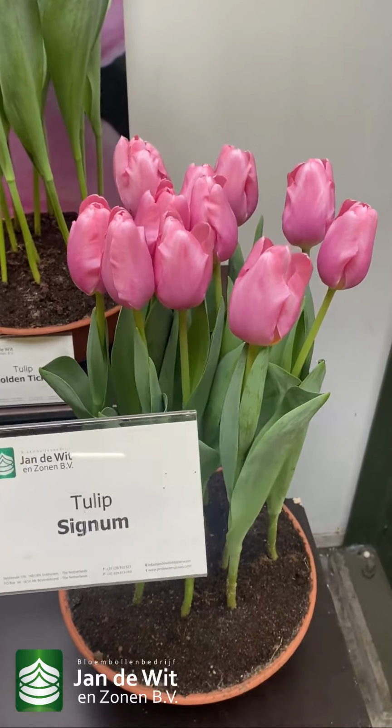Here we have another very good new variety, Signum. This is a remarkable tulip. This is available already, and we are selling in smaller quantities to our customers, but it is such a successful variety. It's early, big flower, nice soft pink color. And it is not yet enough available, so we have to wait a little bit more for it.